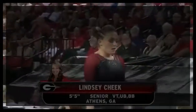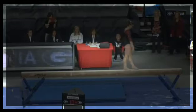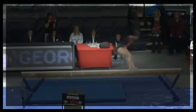And Lindsey Cheek getting ready to go here on the balance beam for Georgia. And one of the strangest things is we're just a couple weeks into the season. This is the halfway point of the home season, and I think it means something to everyone, but it means something extra to these seniors. You really start counting down the number of routines you have left, the number of chances you get to do the moonwalk here in Stegman Coliseum.